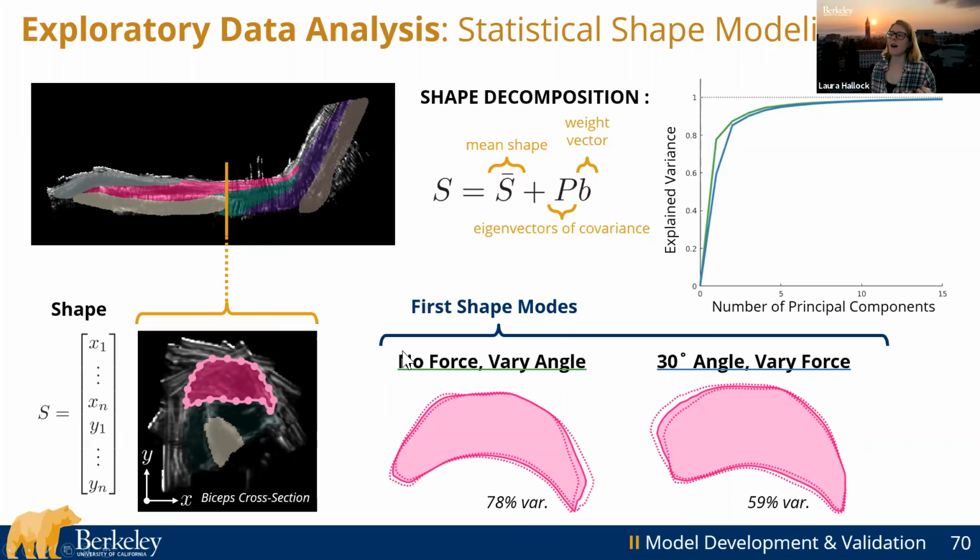For example, there are cases in which there was no force, but we just varied the elbow angle, and you can see that the principal shape change, as measured by this variance over here, is basically that the muscle slides off to the side. Whereas if you keep the angle the same and keep exerting force, you can see the muscle pop up off to the side. Based on this chart, these are pretty low-dimensional signals. You only need three or four components to represent most of the variance, so this also looks like a promising direction to actually extract signals.